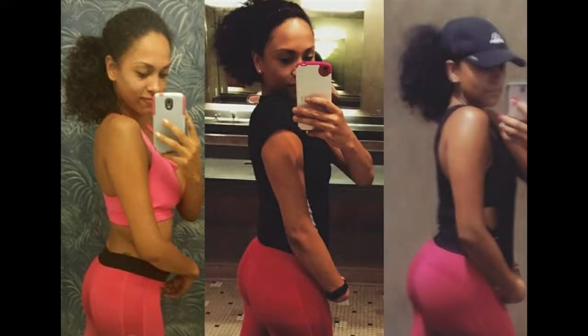If you see my transformation picture, which I'll probably post right here, I promise you these exercises work. I've been doing some research behind it. If you guys want, I can try to post it in another video so you can read it yourself too. But by doing these specific movements, you'll be able to grow the booty.